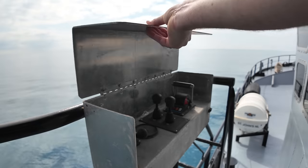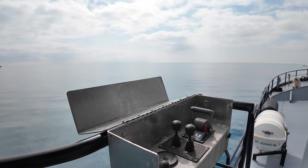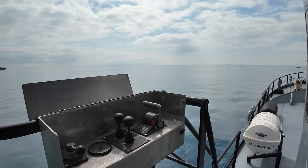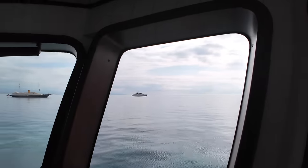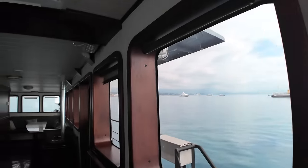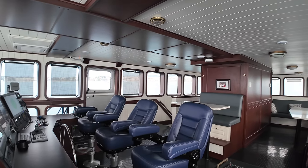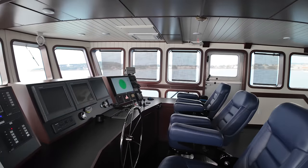Speaking of docking, I am sure that many of you have already noticed that this boat does also have wing stations as well to help simplify close quarters manoeuvring, which of course is important with a boat of this size. I love it up here. I could spend pretty much all of my time up here. Three big comfortable seats there. Look, obviously a captain's chair, amidships, big traditional ship's wheel over there.